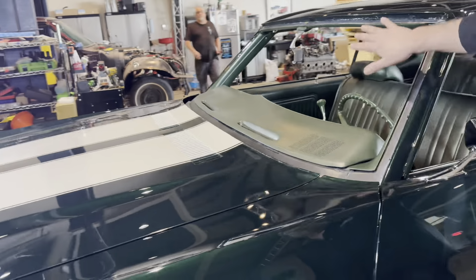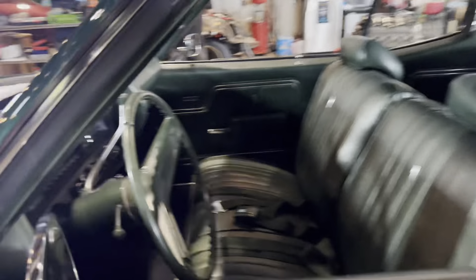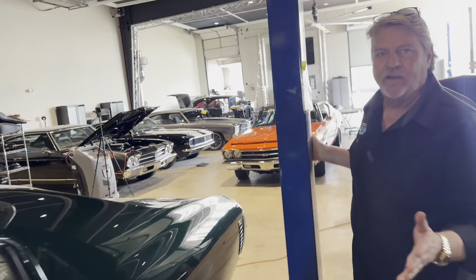This glass is so clean. Oh no, glass ain't in it yet. It goes in today. So check it out, look at the interior. Look at an old Malibu interior. And again, this all came out of really good Survivor cars. So why not just put together one? And now I have parts.